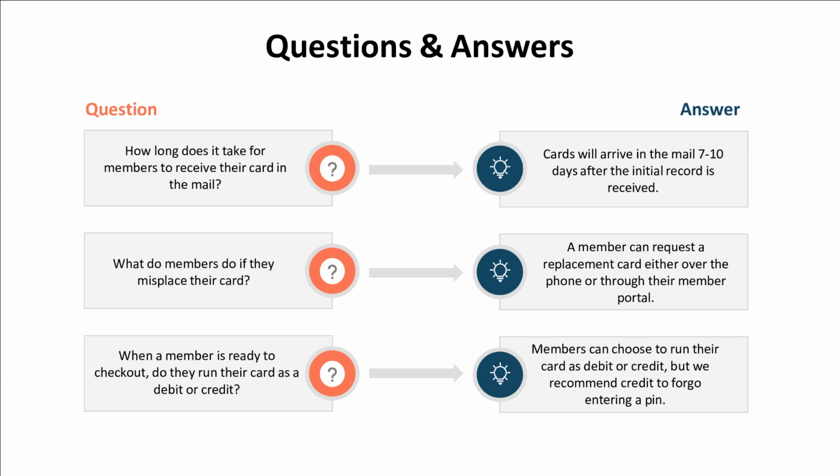All right, some questions that I might have mentioned as I was going through the presentation: how long does it take for a member to receive their card in the mail? So cards will arrive in the mail 7 to 10 days after the initial record is received. They need to become a member with Aetna Medicare, and then we would send the eligibility file to Nations, and they would receive their card 7 to 10 days after that initial record is received.